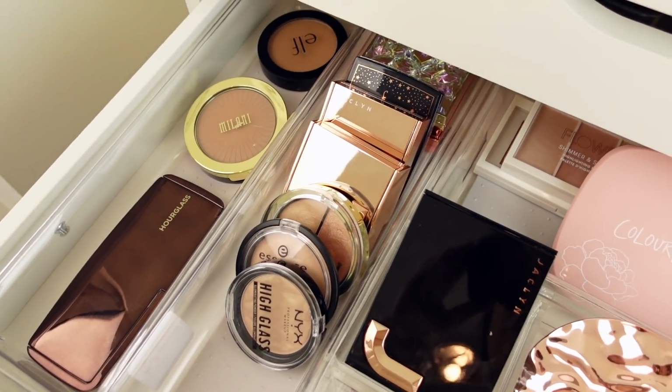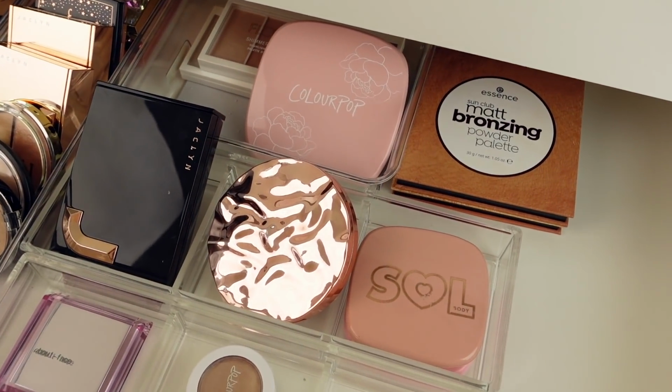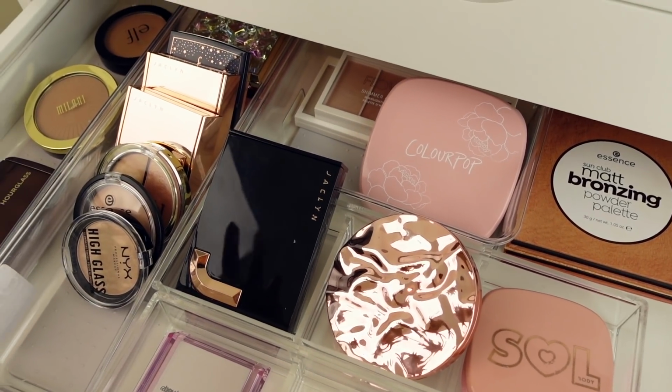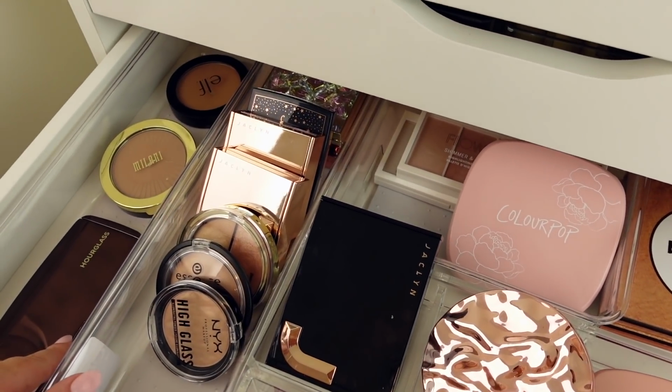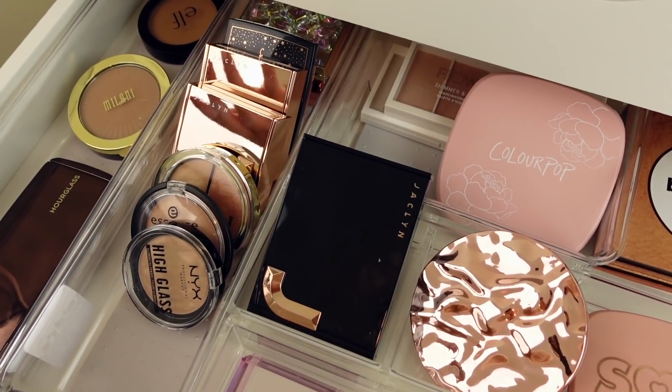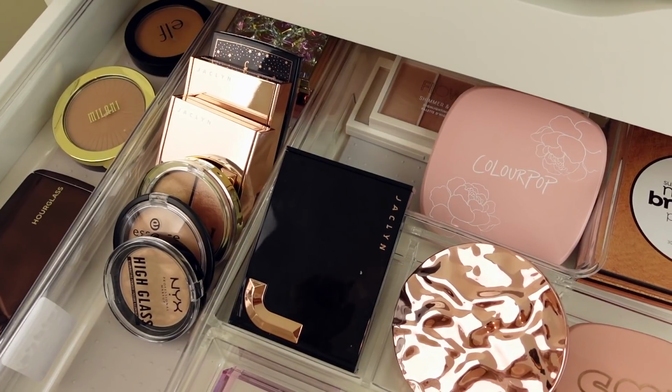Here are my highlighters and bronzers. I actually don't have too many in my collection right now, so it's a little bit of a smaller collection. I'm not going to add any bronzers to my drawer this time around because I do have quite a few already in there that I'm focusing on using. But I will add some highlighters.